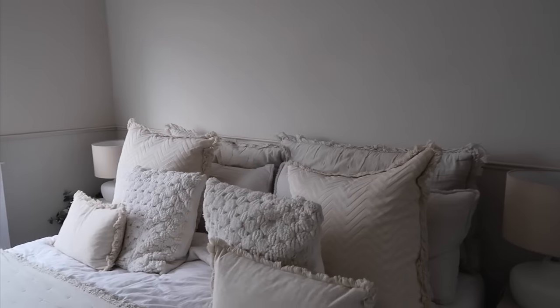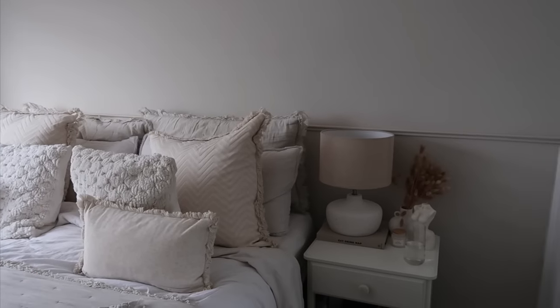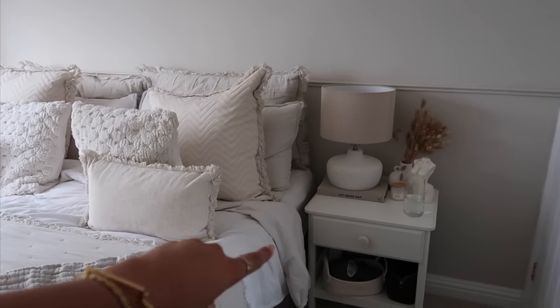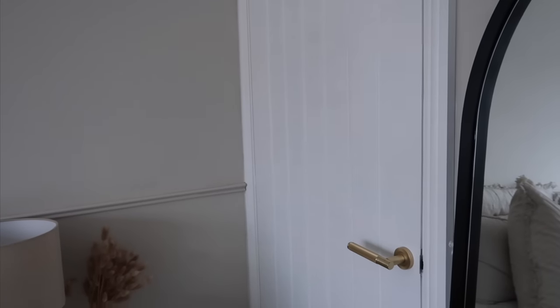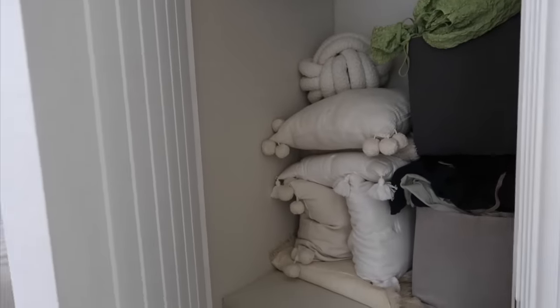And you've probably seen this similar setup in our old house, like the bedside lamps and everything is all the same. They are from the White Company and our bedside tables are just from IKEA. These little handles on them are from H&M. And then we had this built-in wardrobe here, which again had one of the brown doors on it. So we've also replaced that for a B&Q door. Brad actually built a kind of storage unit.